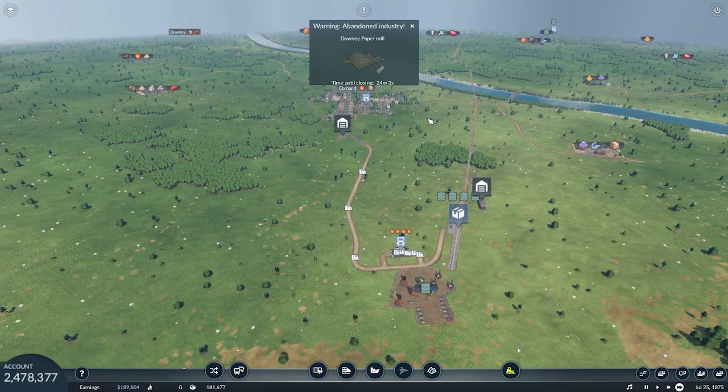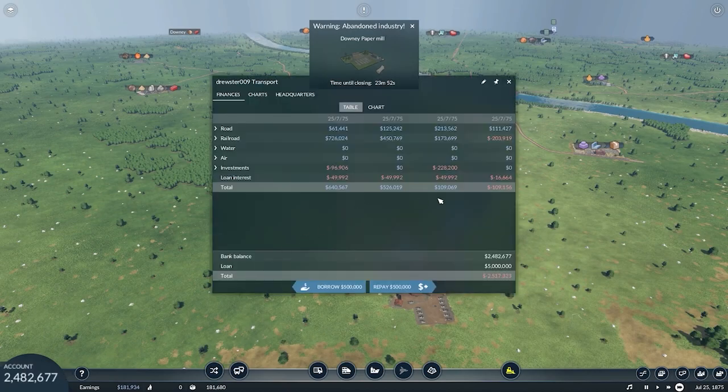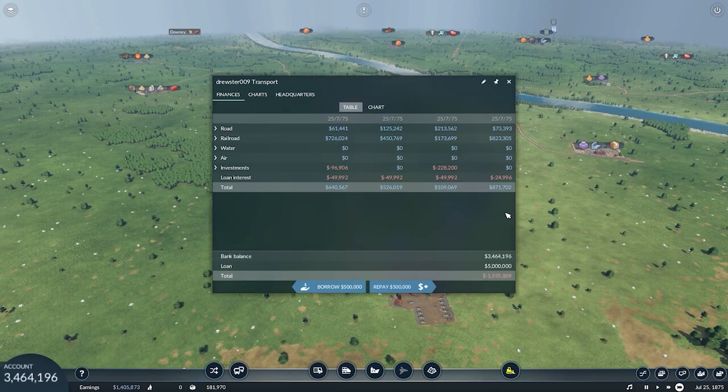And now we should be seeing success still with our profits here, even though we invested all that money into the vehicles and the truck stations to get bigger platforms. The railroad is seeming to do pretty nice, and our profit in this date right here is pretty substantial. So for future episodes, we should be rolling in the dough.